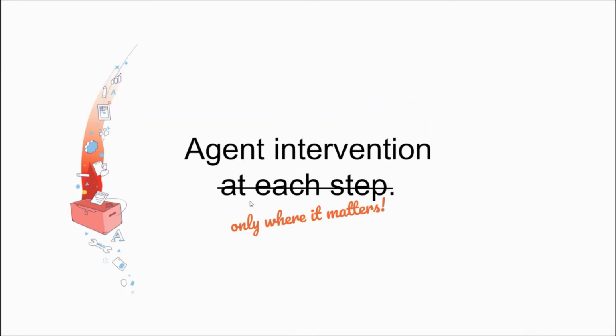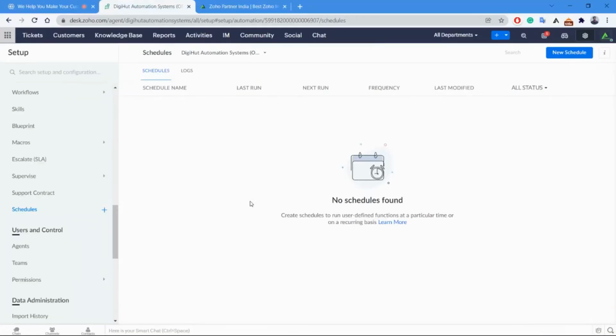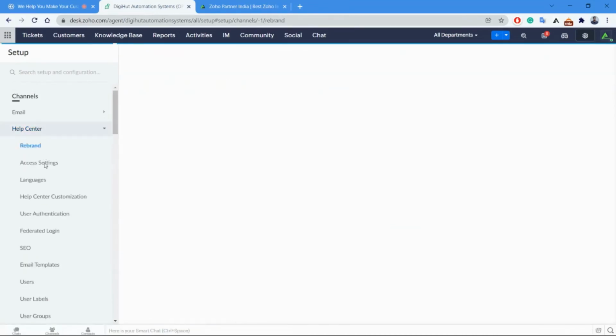So what you can do there, without reaching out to the customers every time, they can find the answers themselves, and they can even raise the tickets from the self-service portal. So this is what I was just referring to. If you go to the channels, you can have help center, which actually gives you an option to have things managed by yourselves.